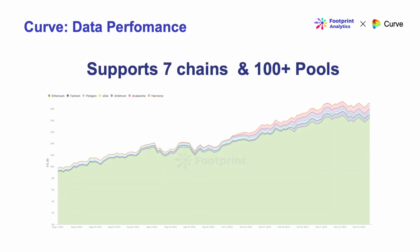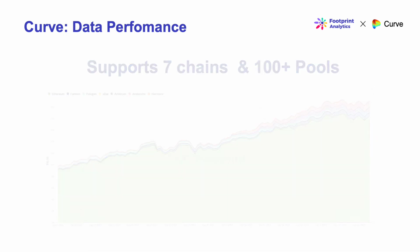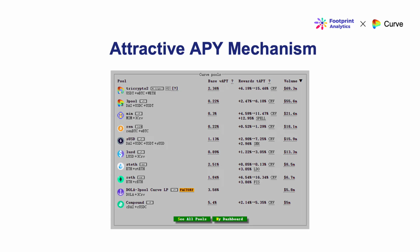The second reason, Curve currently has its application deployed on 7 networks and offers more than 100 pools. The third reason, investors can get more than 3 forms of APY from Curve: base APY, reward APY and increased APY. This multi-APY mechanism that encourages investors to deposit more funds has been widely used in other platforms offering similar services since it first appeared in Curve.